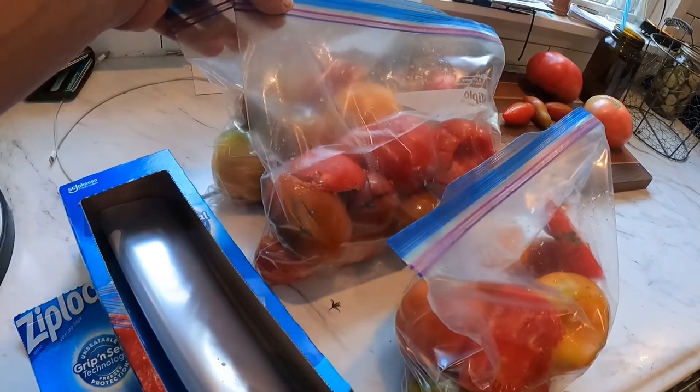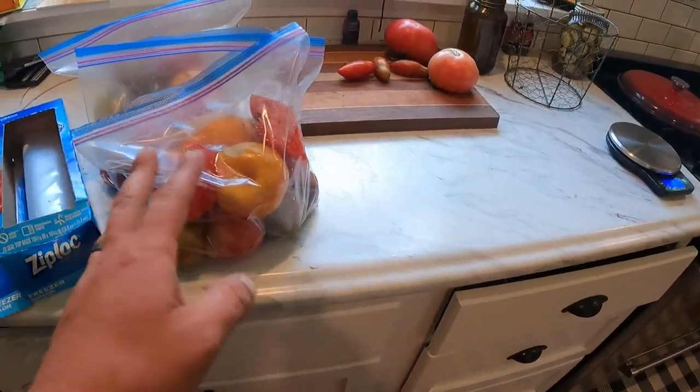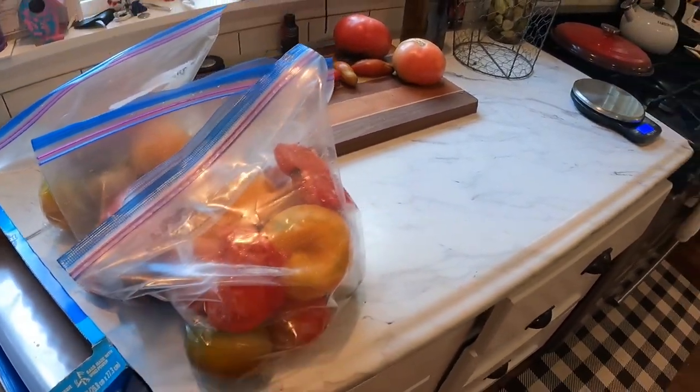All right, so that got three pretty good sized bags. I'm going to weigh it here in a second just so we'll know how much it is, and I'll write it on there. It just helps whenever you're going to start canning to know how many pounds you have.